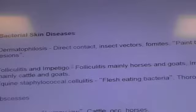All right. Folliculitis and impetigo, don't see that too often in large animals. See it occasionally, but not that often. You can pretty much read in your notes what it involves. Equine staphylococcus cellulitis.